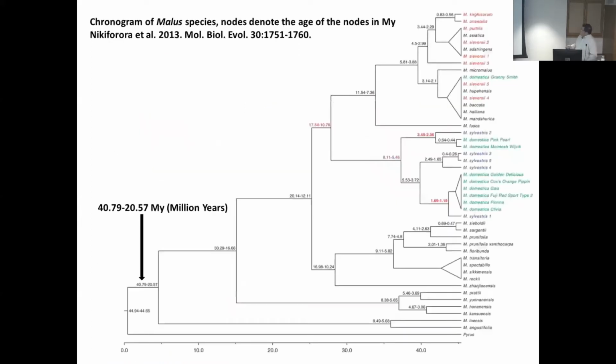Here, I'm just showing a chronogram, the time frame of differentiation between the different wild Malus species. In this particular study, they used 2 North American wild species, Malus ioensis and also Malus angustifolia. You can see these 2 are the most ancient compared with all the wild Malus species out there. They are located in North America, and they separated from all the rest of the Malus material by about 20 to 40 million years. So how these 3 species came about in North America is still one of the major puzzles, at least in my mind.